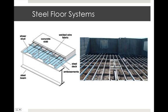Steel frame buildings usually use steel decking or concrete floors. Many flooring systems will combine concrete and metal. Here you can see the metal or the steel decking with concrete poured over the top of it. These are steel joists resting on steel beams that are ready for some sort of likely steel decking and then concrete on top.